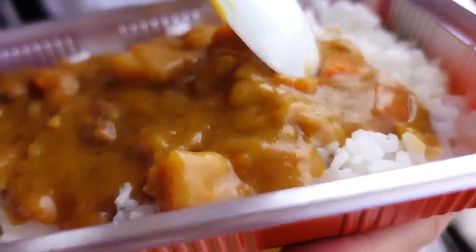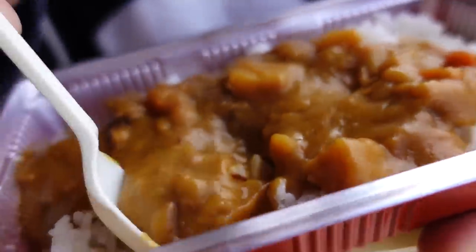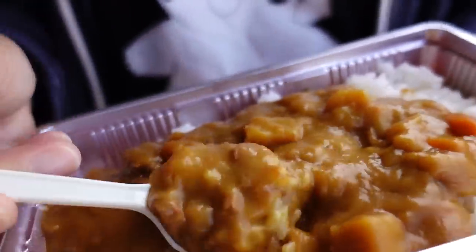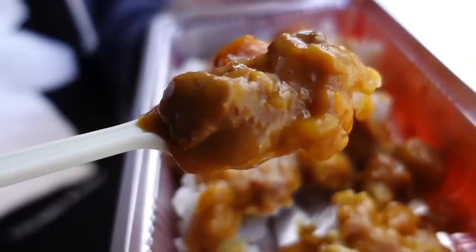So I see potatoes, carrots, some onions and bits of meat in here, which is supposed to be that way. Mm-hmm. The taste is, I think, guaranteed. Guaranteed it's gonna taste like bon kare? I hope so. Reminds me of when my sister and I used to go visit my uncle and aunt in Toyohashi, and for breakfast, we'd have this bon kare. At first we thought, why are we having curry for breakfast? I guess it's a thing.